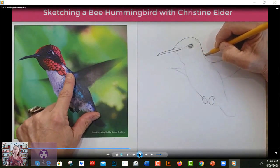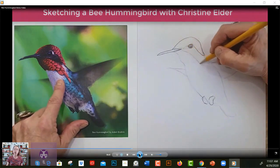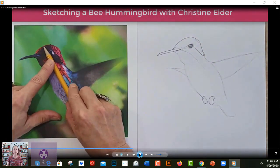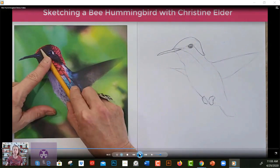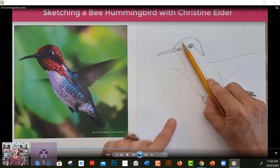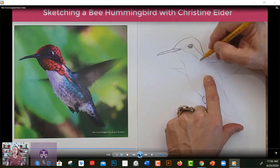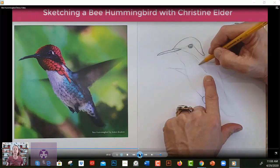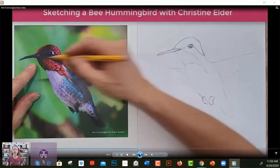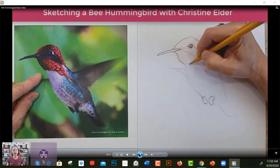Now I'm going to the back of the head and those beautiful iridescent feathers. We're going to add those in a minute, but I'm just outlining where the gorget is. That's those beautiful feathers of the neck that the male shows off. And look how long those are. You really don't want to draw them that long in your mind, but once you do that measurement and see how long they are, indeed, they're almost halfway down the belly of this beautiful male bee hummingbird. Those beautiful opera rose or kind of magenta colored gorget feathers. So we're going to add those later, but I was just trying to get the outline of those first. Getting his fat little cheek there.